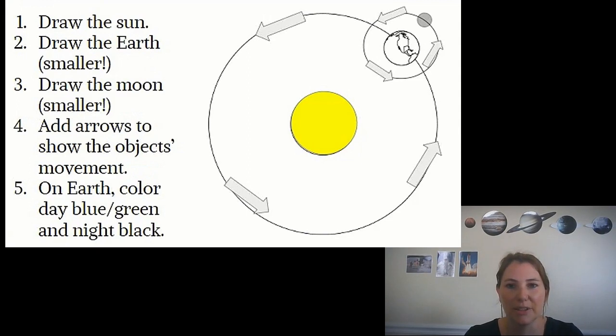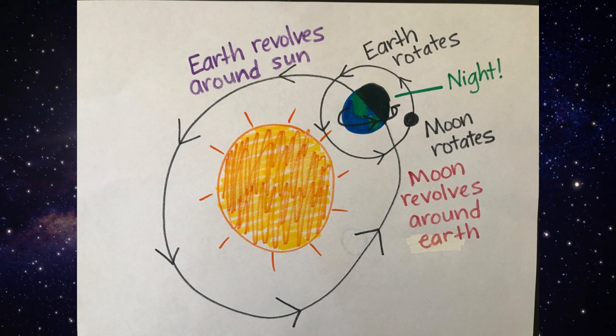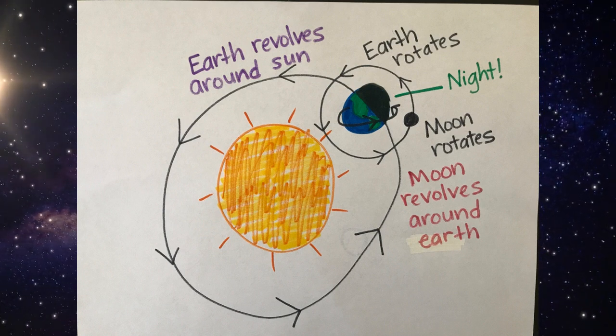Hopefully you have some arrows kind of like that. I want you to color on the Earth, leave it blue and green on the side that is having daytime, and then shade the side that's having nighttime in black. And you can see a picture of the one that I drew, and I added some labels on mine.